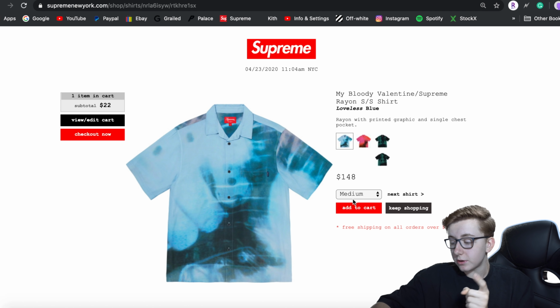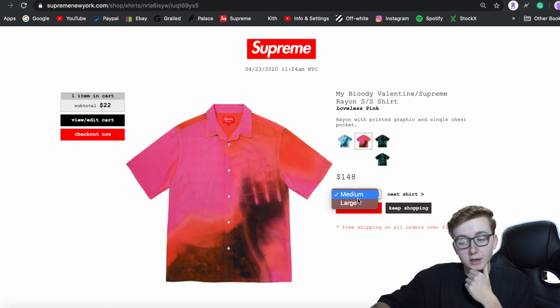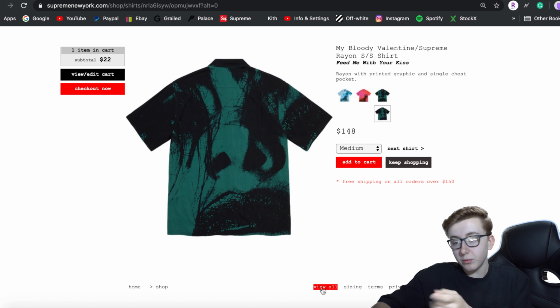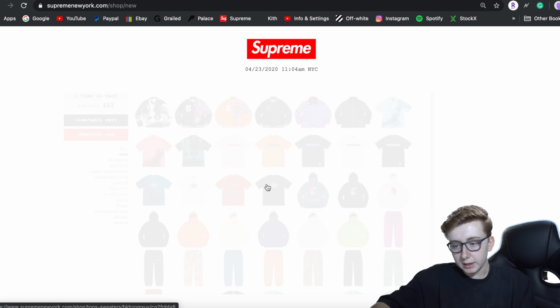All right, so this is what I consider the low key sleeper. If you guys checked out my video, I consider this color specifically of the rayon shirt to be the low key sleeper. Maybe it ends up being profitable, maybe it doesn't. But definitely I think the coolest piece out of the entire collection. Oh, 100% sure that is.